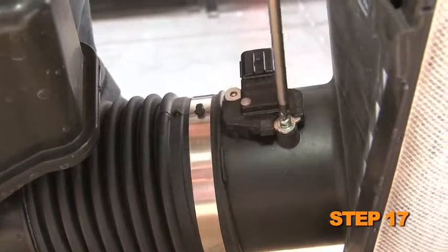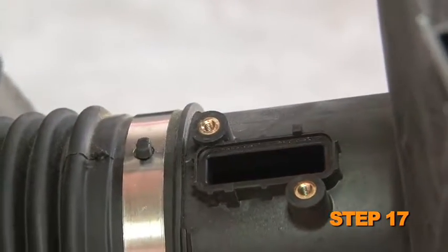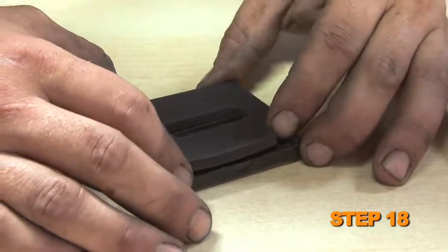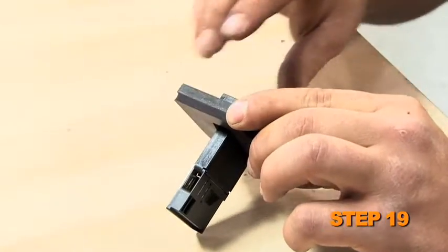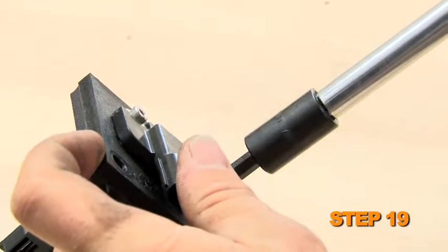Remove the 2 screws securing the mass air sensor, and then remove the mass air sensor from the upper airbox housing. Install the gasket onto the provided mass air adapter. Install the mass air sensor through the K&N mass air sensor adapter. Secure using the provided hardware.